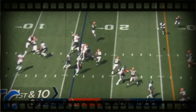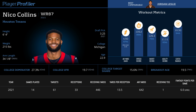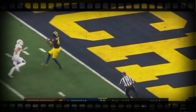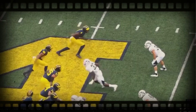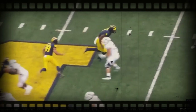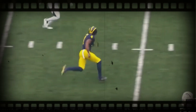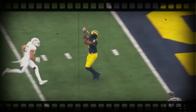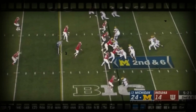And Nico Collins was also a third-round pick, the end of the third round, but out of Michigan, he's 6'4", 215 pounds, broke out at a pretty early age of 19.5. His college yards per reception, 93rd percentile at 19.7. That means he is a deep ball threat. His college dominator, decent, but you look at his height-adjusted speed score of 109.2. That's a 90th percentile with a massive catch radius of 95th percentile.